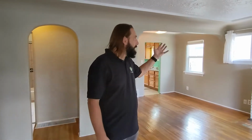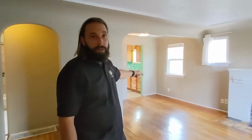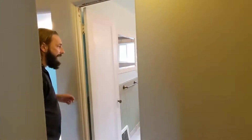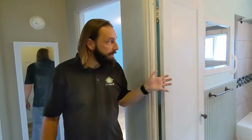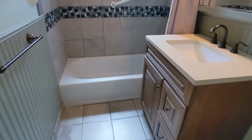As we walk in the house, you're gonna notice hardwood floors, which is pretty standard for this era of home. You got the fireplace. The living room goes into the dining room and kitchen. We'll get there in a second, but let's go down the hallway here. We have a recently updated bathroom. Got tile surround in the shower, hard surface countertops on the sink, and tile on the floor.